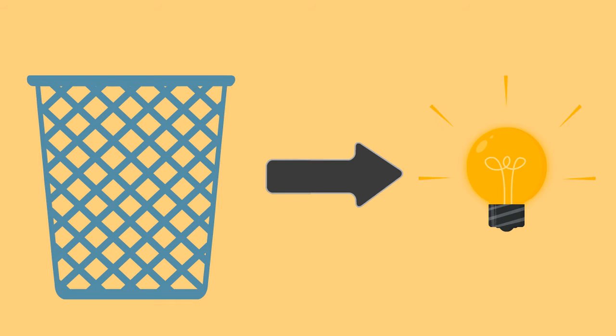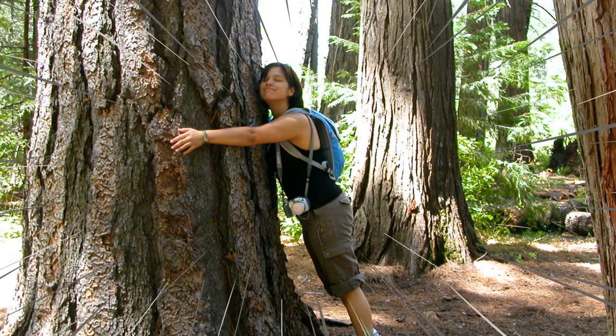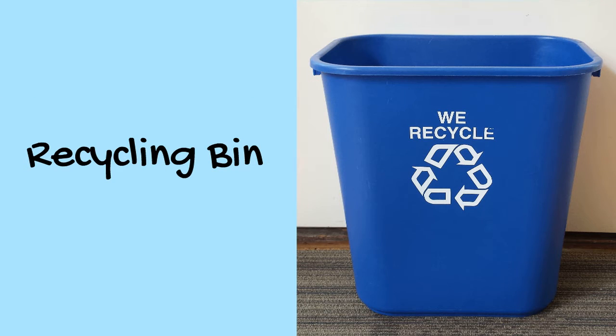Once you understand how sorting rules are made, it will be easier to remember them. And as long as you're getting most of it right, you're doing the planet a huge favor. Let's start with your recycling bin.